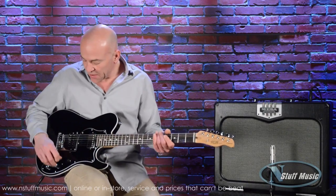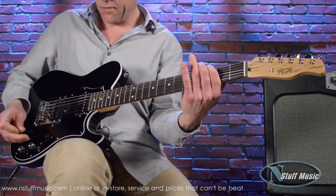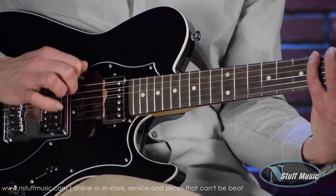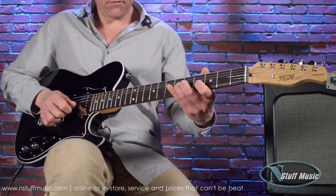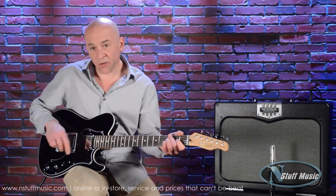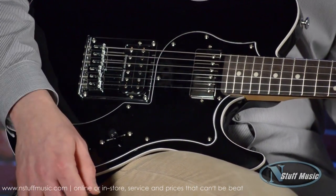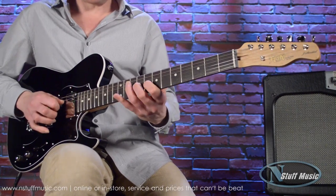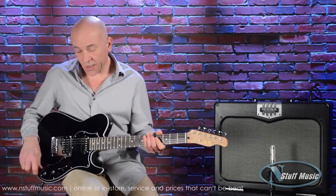So here's our neck pickup, and this is in humbucking mode. And then here's single coil mode. Both pickups in humbucking. And then in single coil mode. The JB in humbucking mode. And then in single coil mode.